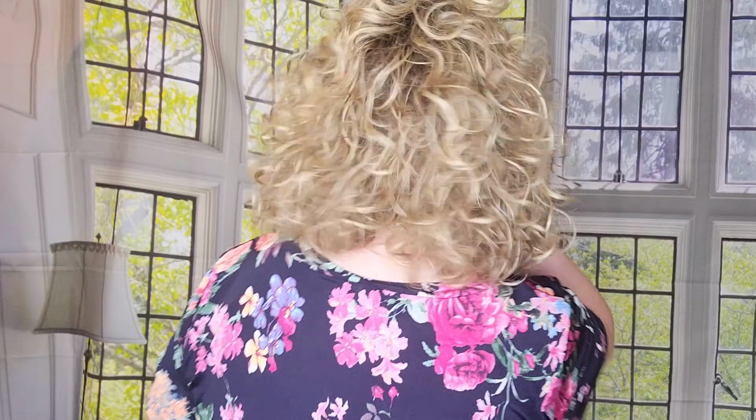Now, I do not have the box or tags to this piece, so I would be shipping this in a padded envelope, and that will keep the price point down. Feel free to make an offer on this as well. But there's still a lot of life left. I think this style looks beautiful. It's beautifully curly.